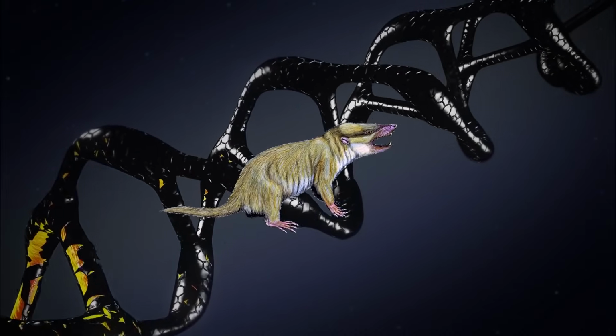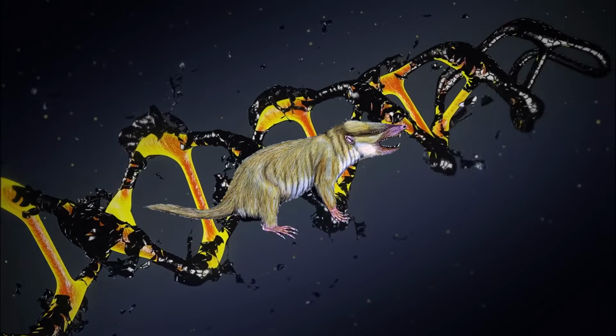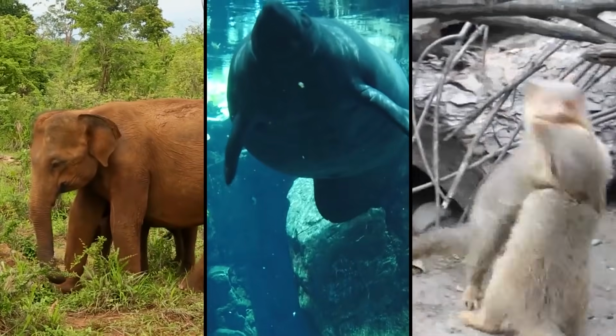Scientists believe that a genetic mutation that occurs during embryonic development is responsible for the animal's elongated spines. This is known to occur in some modern-day mammals, including elephants, manatees, and hyraxes.